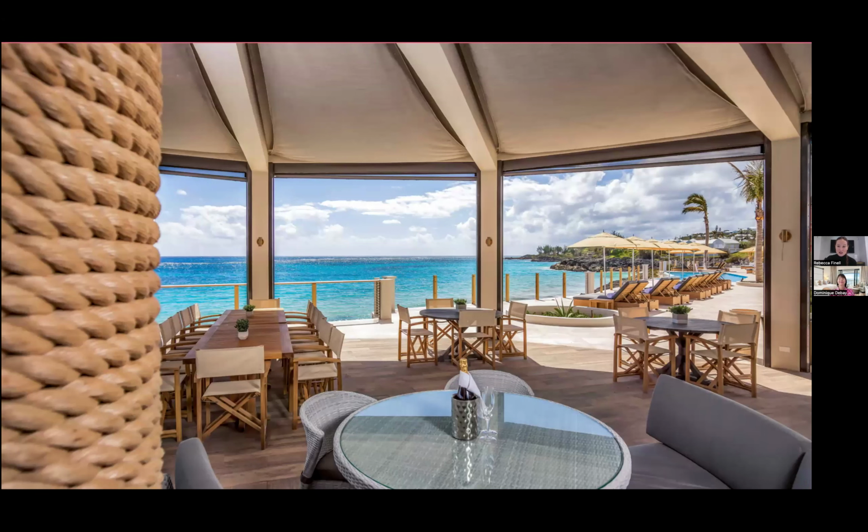And then here's our restaurant, the Pink Beach Club. You're literally sitting on top of the water as you're dining. So our hotel was built into a cliff overlooking the water. So at every vantage point, you have a gorgeous view.